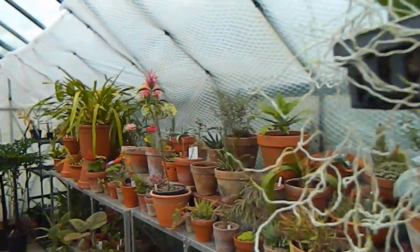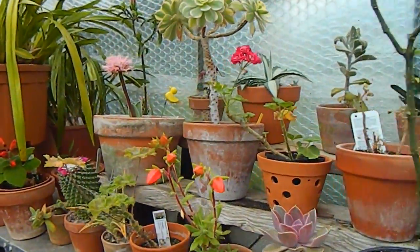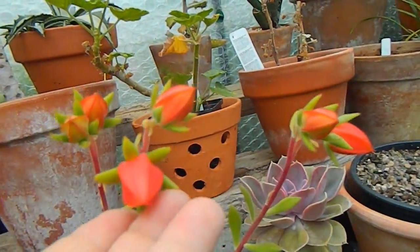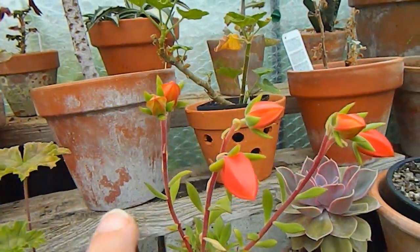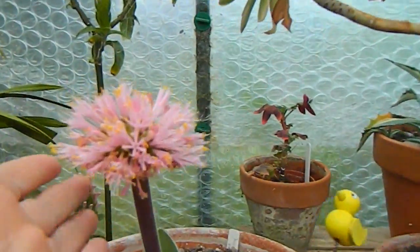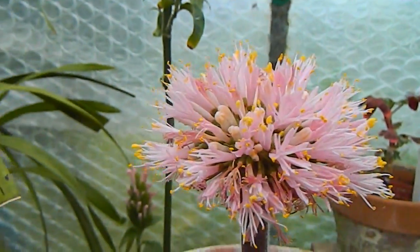And just very quickly, in case I don't get around to making a greenhouse update anytime soon, I just wanted to show you this lovely succulent from last year, which I got an ID for. As usual, a list of plant names will be in the details at the beginning of this video. Haemanthus humilis in flower again, doing really well.